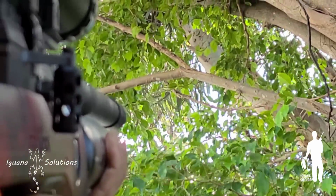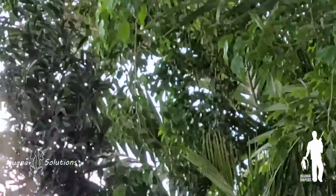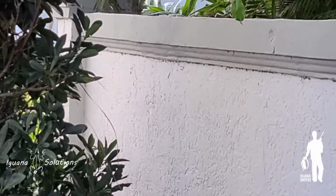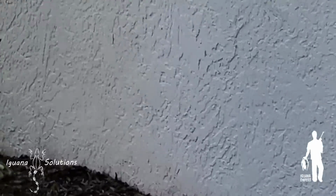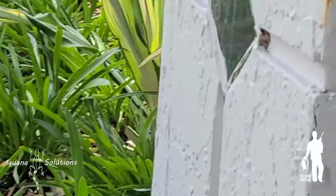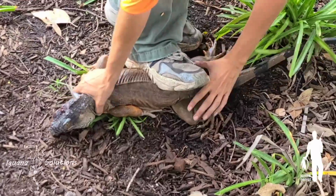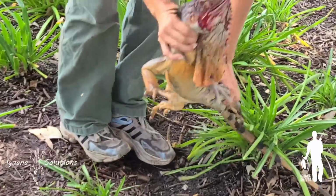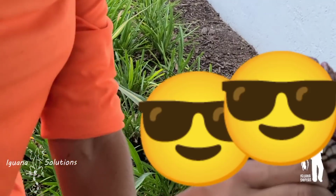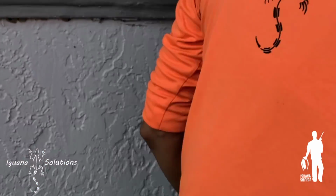Just above him. Ooh, he's on the ground. That was a serious thud. Whoa. That's the shot we took. There. Got him right in front of the ear. And we're going to go put another one right in the top of his head just to be sure.